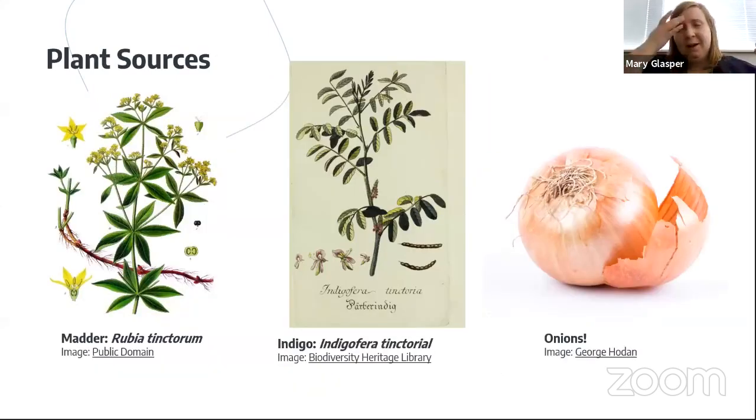But there are so many things out there, so I thought I would just do a real high-level, this is neat, these are some things you can do. So some popular dyeing plants that are used. Madder is a really popular one, where the dye is extracted from the roots. Indigo is another really popular one.